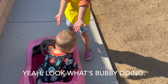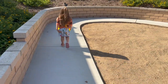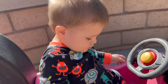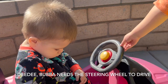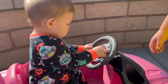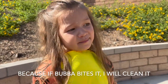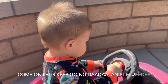Yeah. Look what Bubba's doing. Silly Bubba. Come on, let's be going. Okay. Bubba, we don't need the steering wheel. We don't need the steering wheel, Bubby. Dee Dee, Bubba needs the steering wheel to drive. I know, but he tries to eat it. Are we supposed to eat the car? It's okay if he eats my new retro car. Why? Because if Bubba bites it, I will clean it. Okay. Come on, let's begin.